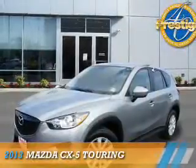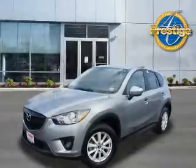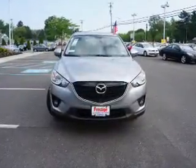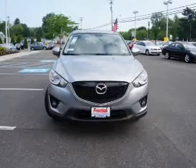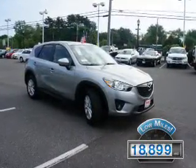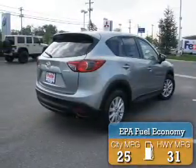Presenting the 2013 Mazda CX-5. Zoom, zoom. It's powered by all-wheel drive, a 2-liter, 4-cylinder engine, and an automatic transmission. With fewer than 20,000 miles, this vehicle has a long road ahead. Great fuel efficiency saves you money by requiring fewer trips to the gas station.